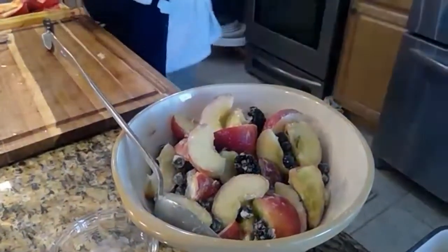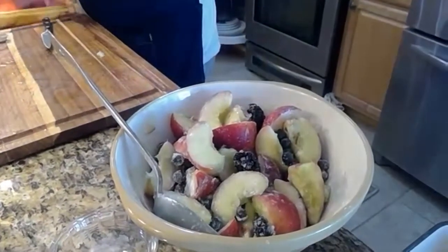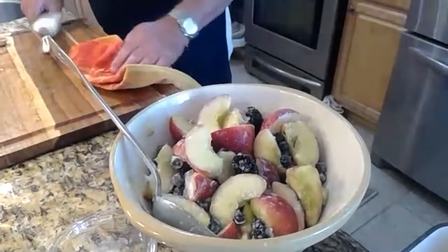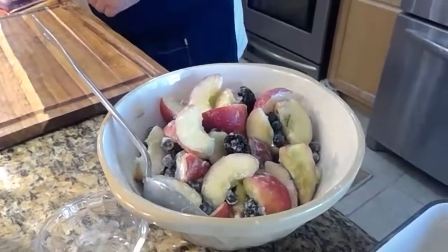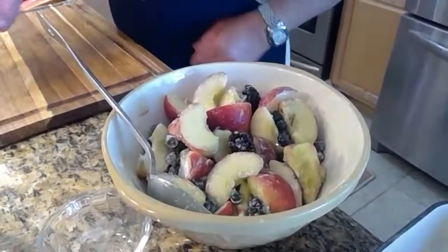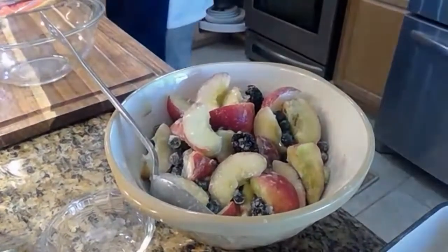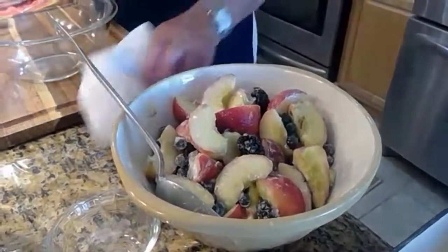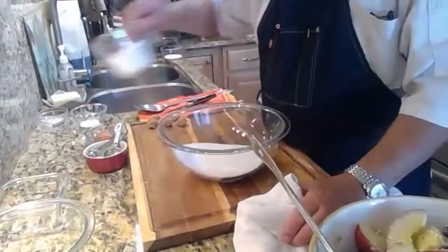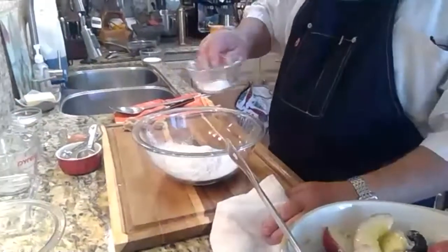Step 2 is the topping. And it's a little tricky. But it's not. After you make it a few times, you realize what it's supposed to look like, and I'll show you that in a second here. So the topping is basically equal parts of sugar and flour. So it's a cup of sugar, a cup of flour. It's a teaspoon of baking powder.